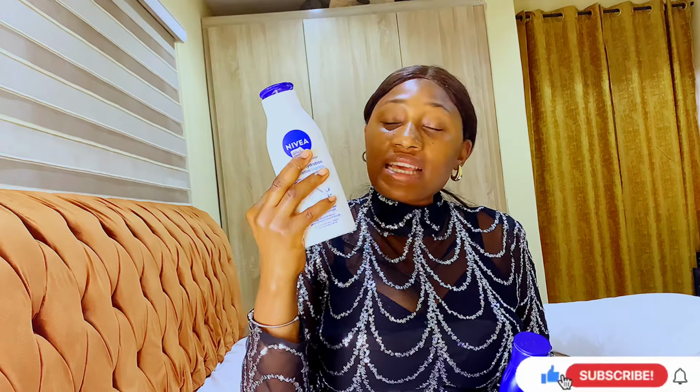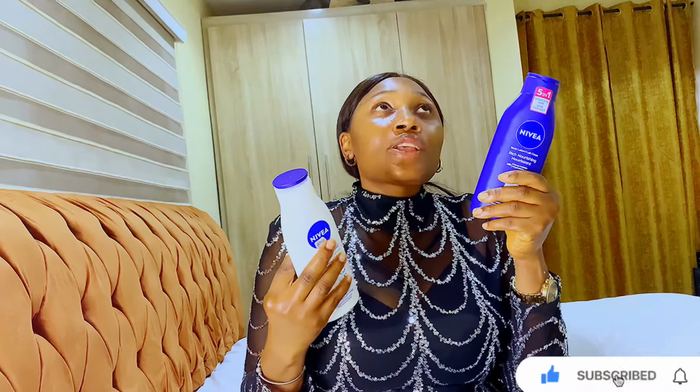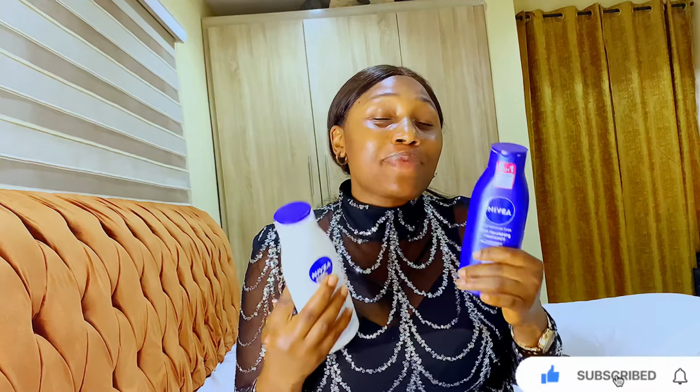This also claims to contain 48 hours hydration. It is not true that this contains 48 hours hydration. It didn't do jack for me. Probably this will work for someone with oily skin or someone with normal skin, but for me it didn't. How am I going to know that this offers 48 hours protection? Are you people expecting me to stay 2 days without bathing? Well, this actually hydrates more, but 48 hours protection.